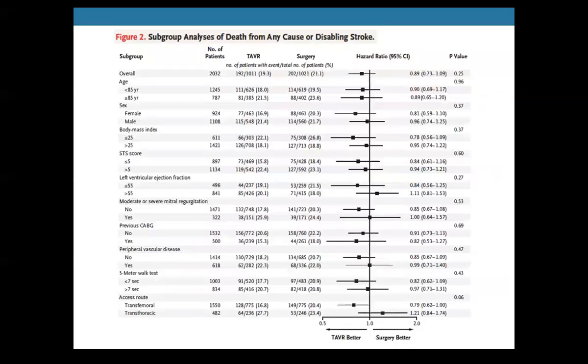All right, and this actually does project pretty well. They always put everything on one huge slide, and it's difficult to fit it on one screen. But here are subgroup analyses. So basically, everything crosses the midline. There was no significant difference. Although again, if you look at the bottom, the transfemoral group again seems to favor TAVR over surgery. But otherwise, really no significant differences for these pre-specified subgroups.